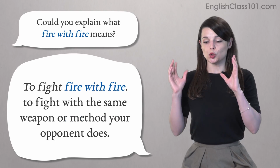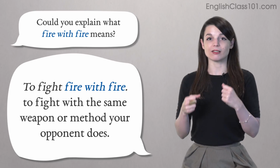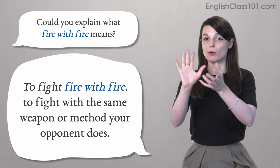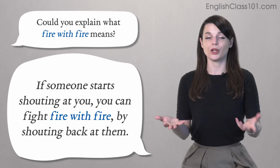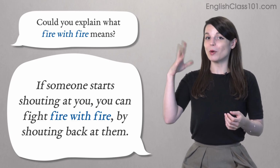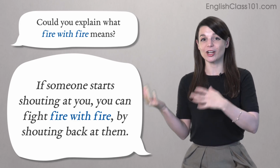This phrase means to fight an opponent with the same weapon or the same method that your opponent uses. So sometimes this literally means fighting someone with the same kind of weapon, but in most cases it's talking about a specific kind of competition and using the same method as your opponent to participate in that competition. For example, if someone starts shouting at you, you can fight fire with fire by shouting back at them. So in that case, there's no fire involved, but shouting is your opponent's weapon or method of attacking. So if you want to fight that, you use the same method and shout back. So that could be considered fighting fire with fire.